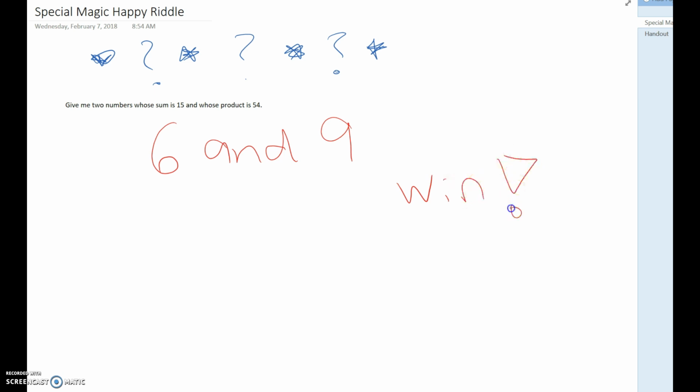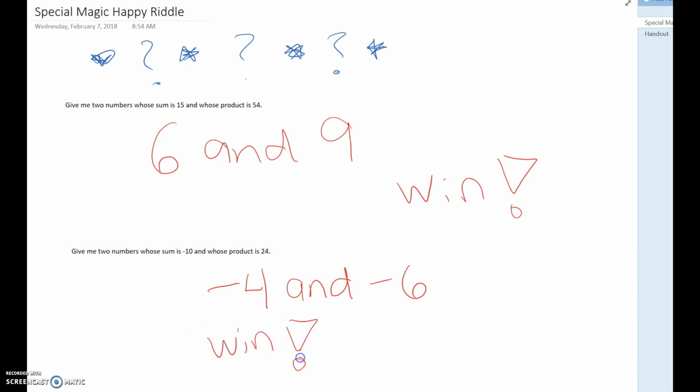Hooray! Okay, so give me two numbers whose sum is -10 and whose product is 24. Pause the video if you want to think about it. If you guessed -4 and -6, you are so correct. Because they had to both be negative numbers to multiply to a positive, but to add to a negative. So awesome.